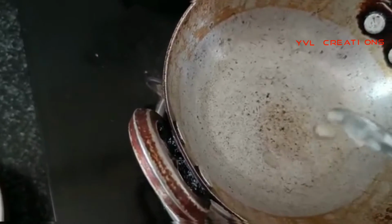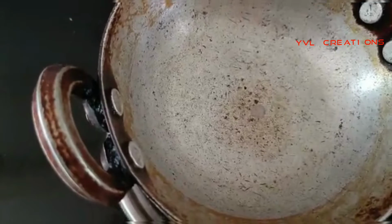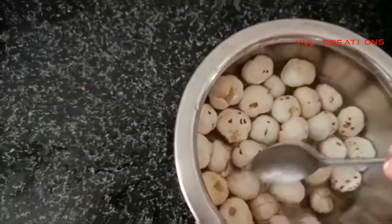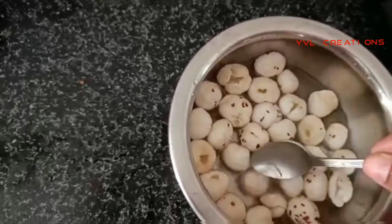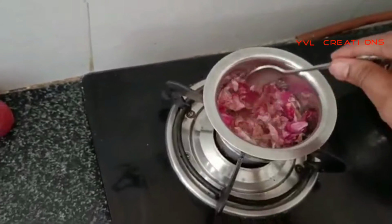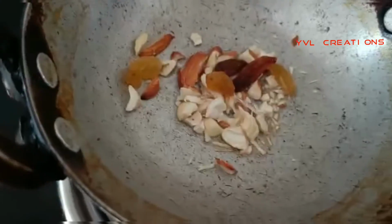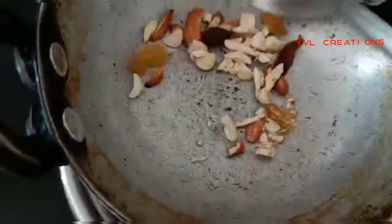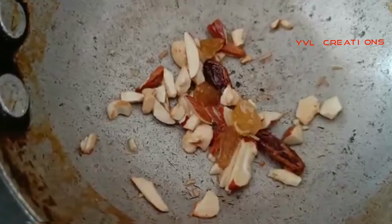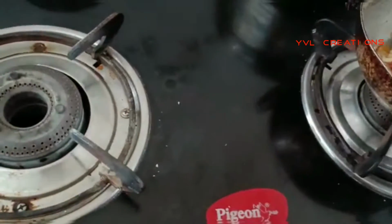Add some more ghee in the same bowl to fry the dry fruits. I've taken badam, cashew and dry grapes. Just cut them into small pieces so that they fry easily and the taste will be good. Keep it aside.